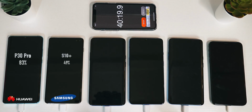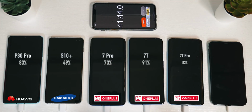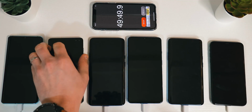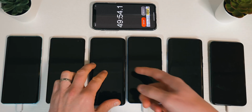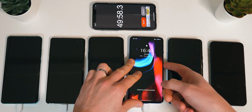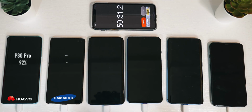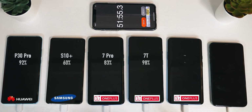Next we jump up to 50 minutes, and this is where we are very, very close to at least one of these capping 100%. So 92 on the P30 Pro, 60 on the S10 Plus, 83 on the OnePlus 7, 98% on the 7T, 90% on the 7T Pro, and 69% on the iPhone 11 Pro Max. So we are just 2% away from 100 on the OnePlus 7T, which surely now will be taking gold medal.